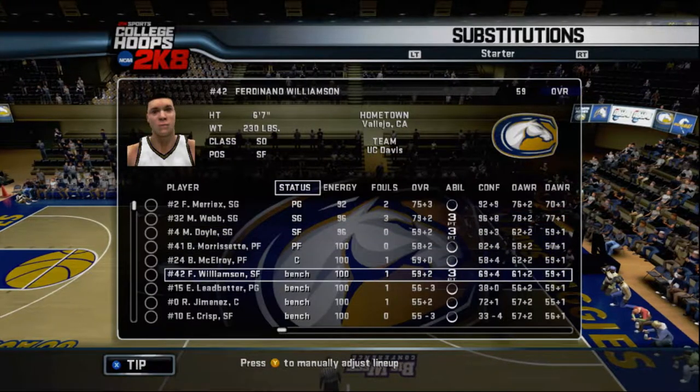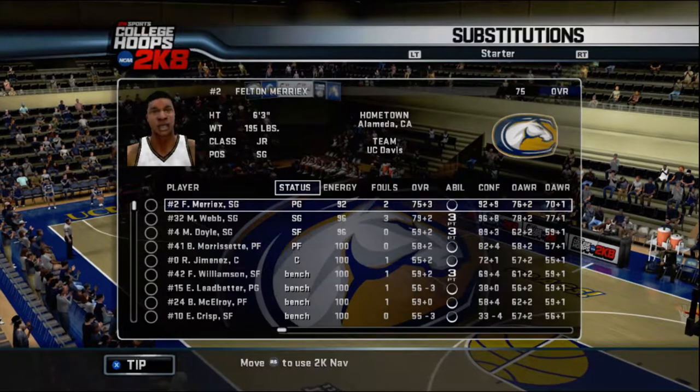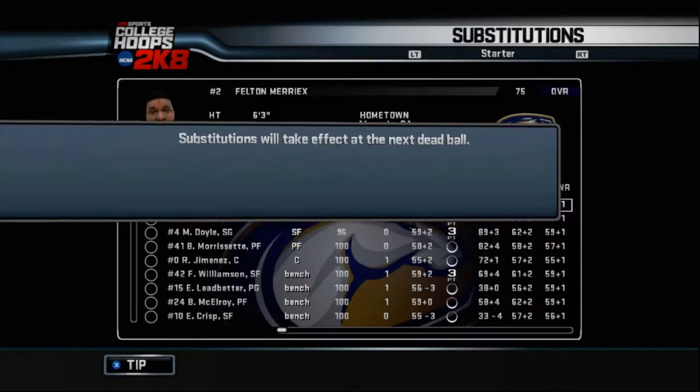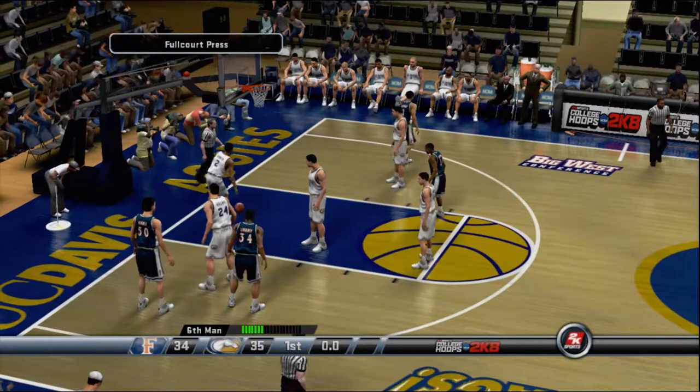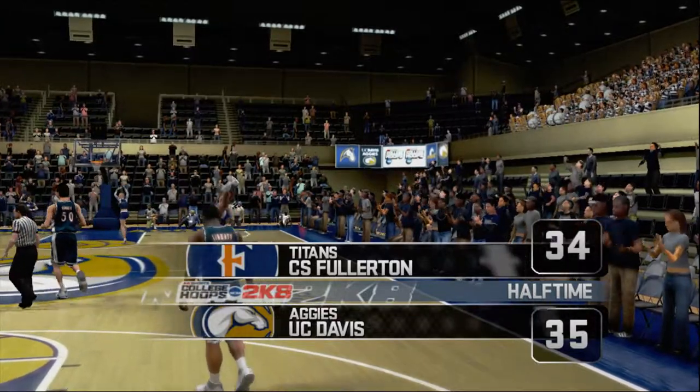All right, first half, we're up a point. This is going to be a grit grind. I'm still going to go with Jimenez, but most of the second half will be McElroy and Bucky Morissette. With the score 35-34, we'll be seeing in this game.